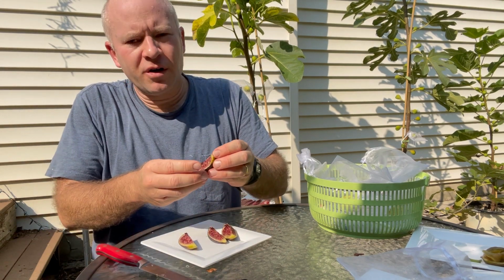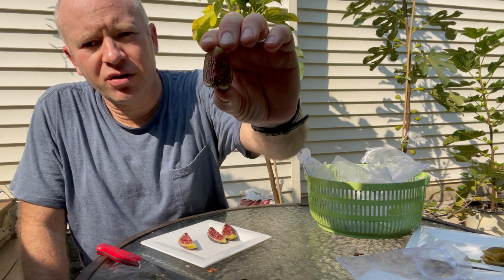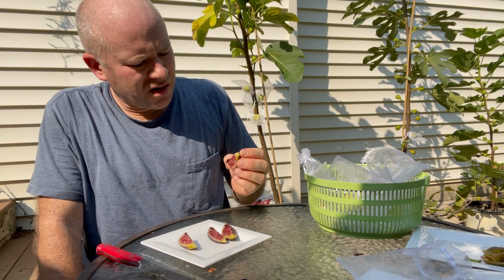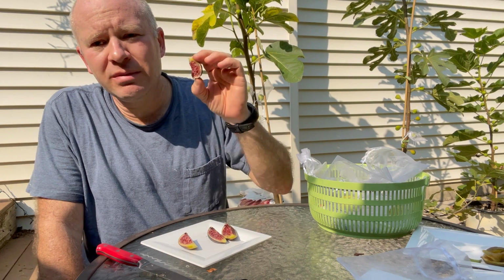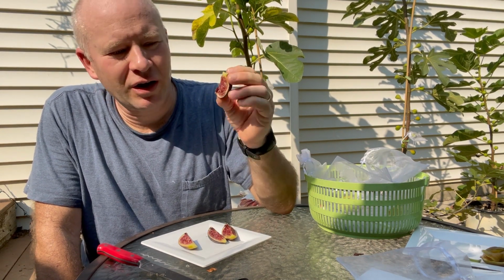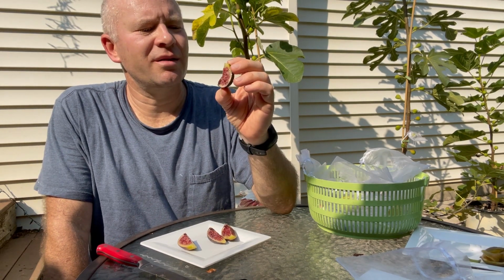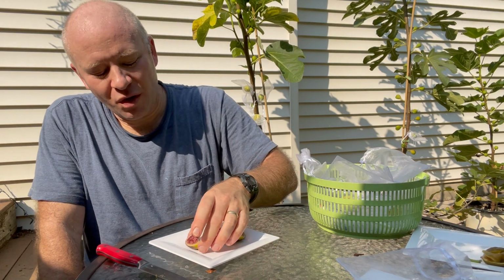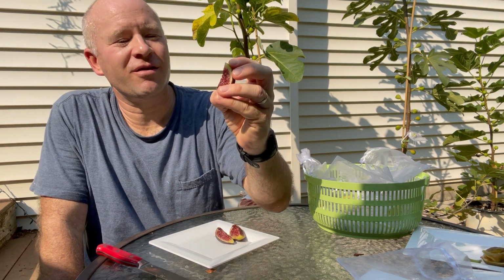But this looks to be a very well ripened Galicia Negra fig, and so this may actually be maybe the best tasting Galicia Negra fig I've ever had, just looking at how well ripened it looks. So let me go ahead and try this. Wow. Yeah, that was in fact the best tasting Galicia Negra fig I've ever had.